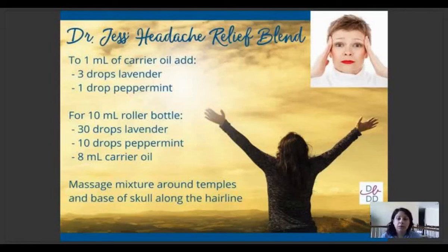You can make a 10 milliliter roller bottle. These are available. I get mine from Amazon, but here's the recipe. You can make a roller bottle and just rub it into your temples. Just massage it around your temples and along the base of your skull, along the hairline.